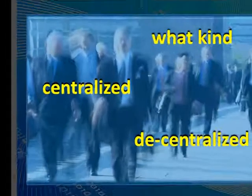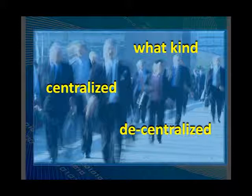The company responsible for assuming this function couldn't handle it. As a result, Zappos had to move its headquarters to Las Vegas and relocate its warehouse there as well. The question of centralized or decentralized can be as tricky as any you'll face.